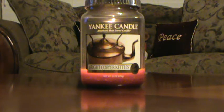Good evening. Tonight I'm doing a review for Bright Copper Kettles, and this is from Yankee Candle, and it's one of their scents from the line of My Favorite Things. And from that song, we've got the Bright Copper Kettles, Warm Woolen Mittens, and you've got all the different ones. I think there's cream colored ponies, crisp apple strudel. There's a few different ones that they made into candles, and this is the Bright Copper Kettles.